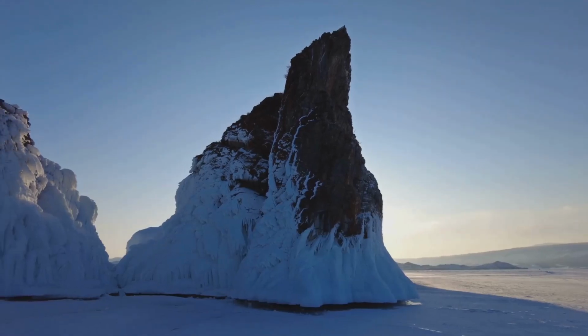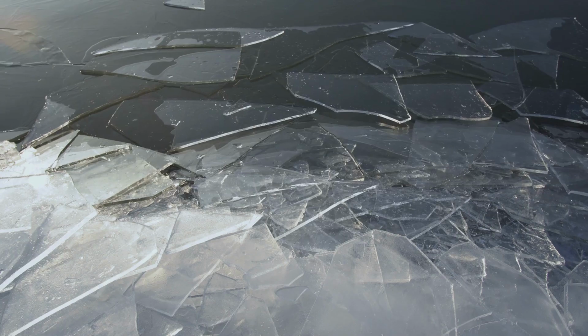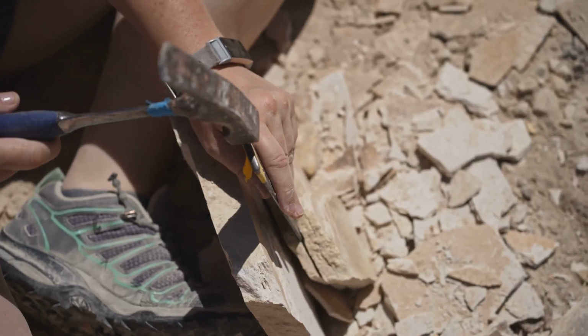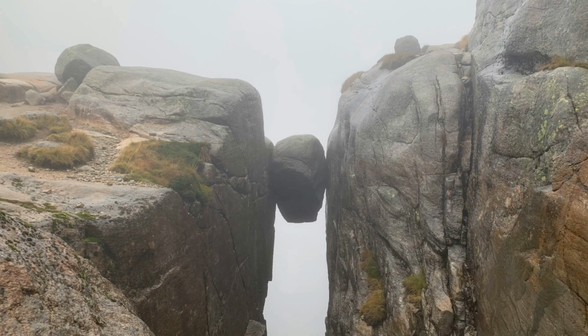Another example is water seeping into cracks in a rock. When the temperature drops, the water freezes and expands, pushing against the rock with incredible force. Over time, this freezing and thawing can cause the rock to split apart. It's like nature's own ice wedge.